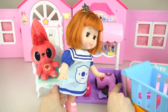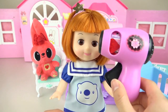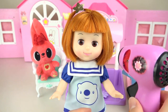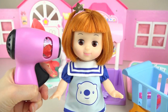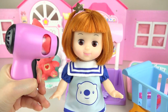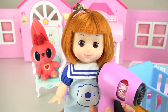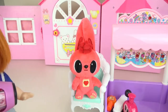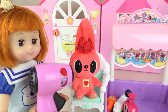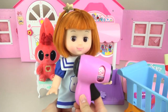Let's grab the hair dryer and blow dry my hair. Nice! Tubby, how do you like the hair dryer? Let's put this in the cart too.